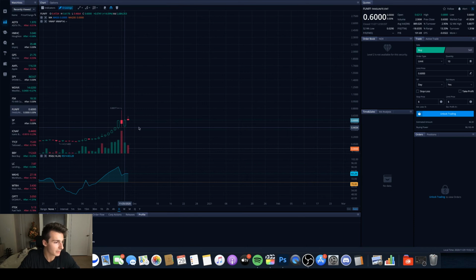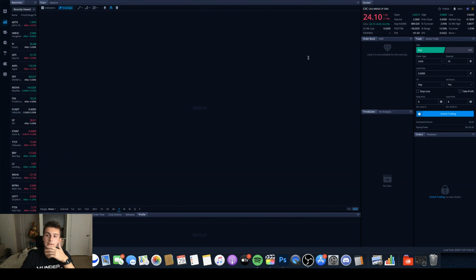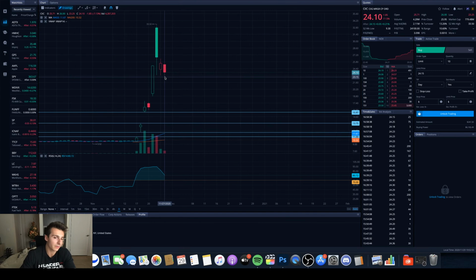I'm trying to catch back up. CIIC. Let's see. This is one that I don't know. Let's see if it holds up around this $23, because we have a couple bottom wicks right here towards $23.50. If it can hold up, awesome. If it can't, then it's probably going to come down. I wouldn't be surprised. We saw a crazy move. So we're trying to catch some of the next SPAC plays that are in this early stage, catch some of this move. That's the idea, at least as of right now. We'll see.